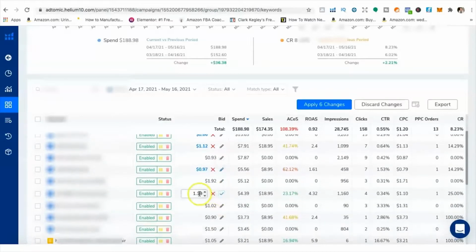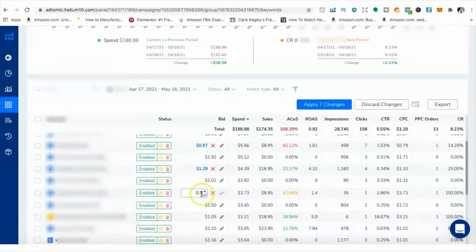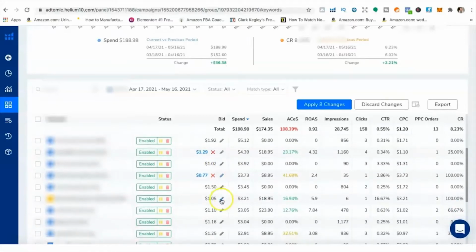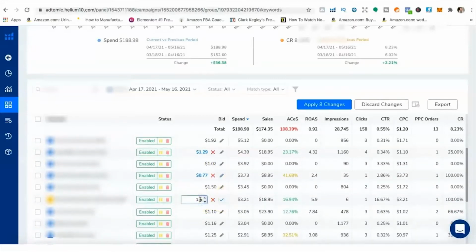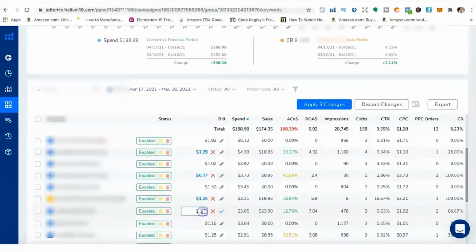This one here, 23% ACOS. Spend is $4. Sales is $18.95. That one I would continue spending money on, so probably increase my bid a little bit. The next one, 3.73 spend. Sales is 8.95. I'm going to probably decrease it just a little bit because it only brought 1 order. That's a lot to spend on just getting 1 order, $3.73.